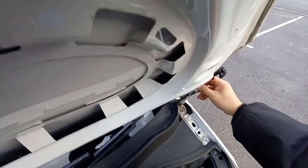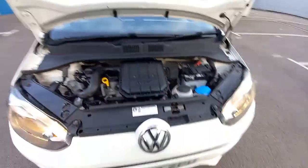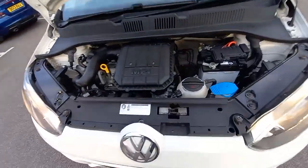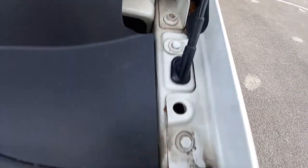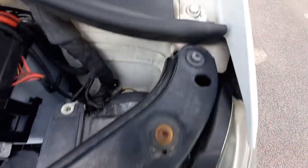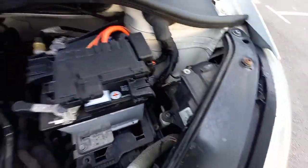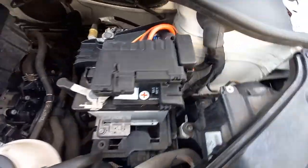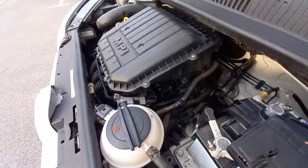Okay, so this has got a little tiny bonnet stay, which is there. Little tiny one in that gap there. We've not cleaned under the bonnet, by the way, so it is as it is. So let's just show you all these inside bits here, make sure there's no screws missing, anything like that. Like I say, cat N, it's just a panel damage, and that is it. The battery there, and you can see the engine, three cylinder.